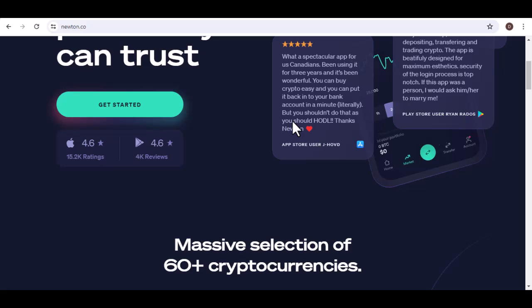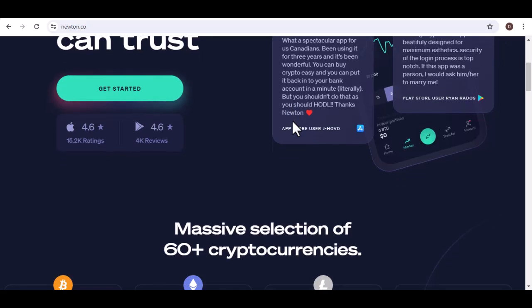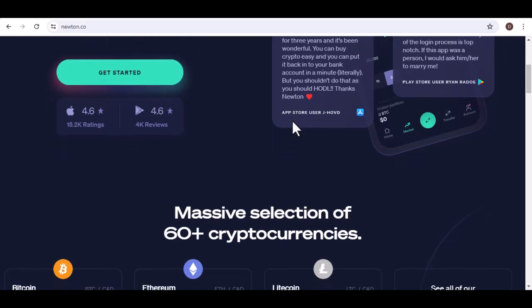While Newton's wallet is a great option for beginners and those who value convenience, it's important to consider your individual needs. Here are some things to keep in mind. Advanced users who trade frequently might prefer the added security and control offered by dedicated cold wallets. For long-term storage of large crypto holdings, a cold wallet might be the best option to minimize hacking risks.